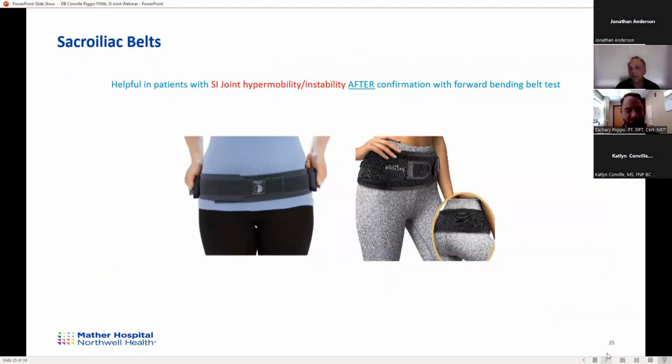For example, here's a sacroiliac belt. If we determine that the person's joint is hypermobile, meaning it's moving too much, the joint is clicking a lot, it's popping, it's very painful, and then we do our biomechanical assessment and we see that there's hypermobility, we'll typically shy away from doing any manipulative procedures. We'll talk about exercise, and we'll talk about a sacroiliac belt, which helps the body to heal and helps to achieve more stability of that joint. And this is typically after we've confirmed it with a forward bending belt test, like I described.